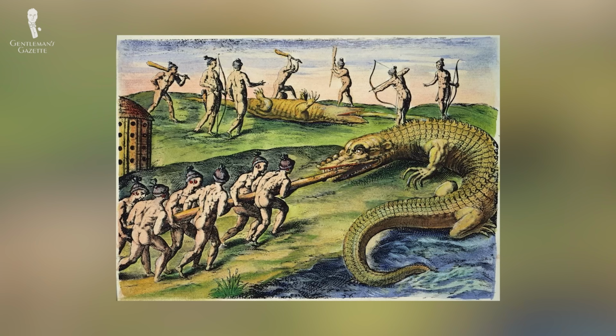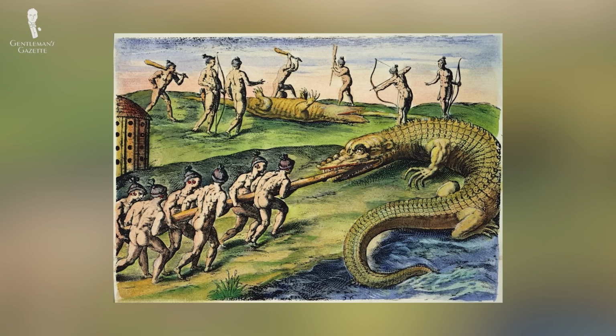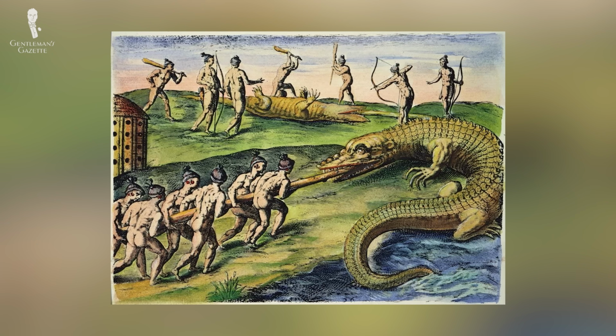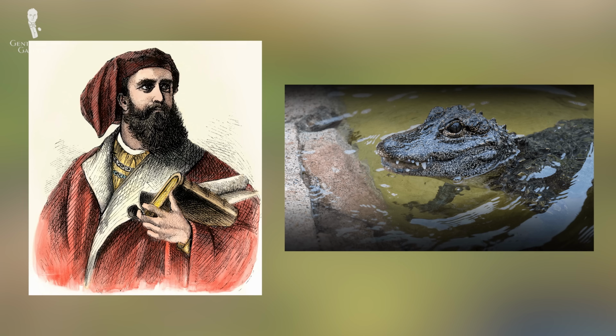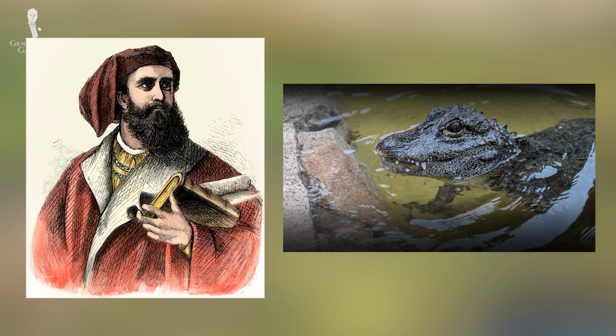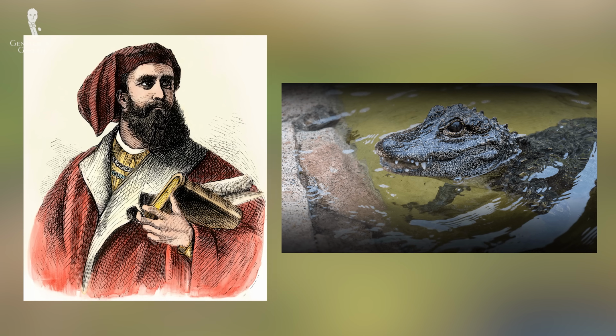Alligator and crocodile skins were also traded among native tribes in North America who used the animals as a source for food. Just look at this engraving from Theodore de Bry from 1591 that shows Timucua tribesmen trying to hunt a massively oversized alligator or crocodile. Marco Polo also encountered Chinese alligators and mentioned how prized and expensive their hides were.